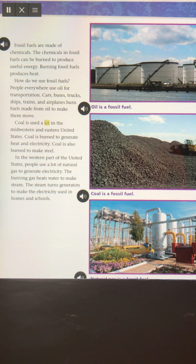Coal is used a lot in the Midwestern and Eastern United States. Coal is burned to generate heat and electricity. Coal is also burned to make steel. In the western part of the United States, people use a lot of natural gas to generate electricity. The burning gas heats water to make steam. The steam turns generators to make the electricity used in homes and schools.